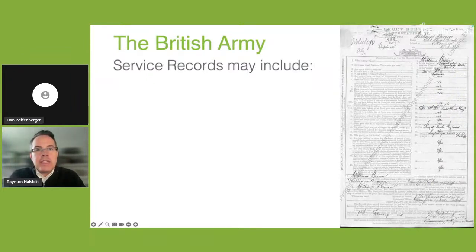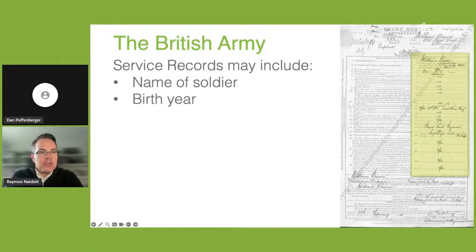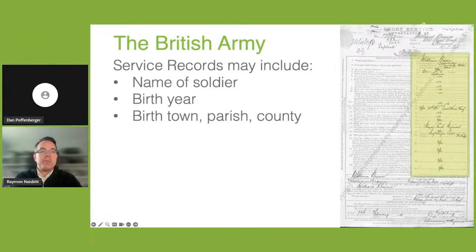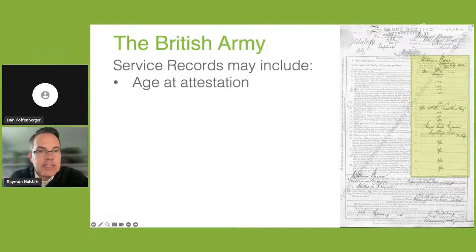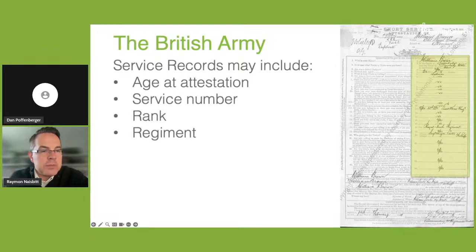And again, there's over 8 million records in this database that you can search on Family Search or Find My Past. This is some of the information that you may find for your ancestor while searching these records. The name of the soldier, their birth year, their birth town, parish, and county, which sometimes is a stumbling block because people want to know specifically where in England, or Ireland or Scotland, they were from. Their residence or address, their occupation, their marital status, age at attestation, their service number, rank, regiment. If you can find your ancestor indexed in these service records, it would automatically give you the regiment, and then you can use that regiment to find additional records.